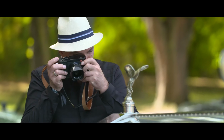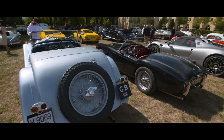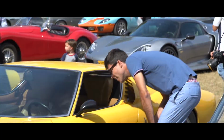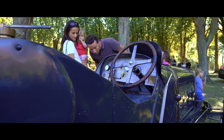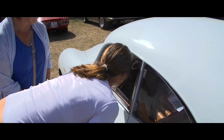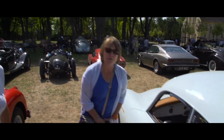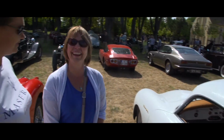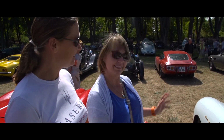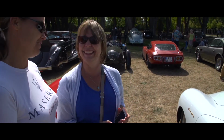And during the lunch break at the Abbey of Royaumont, no one can deny the pleasure. Don't you find it pretty? She's so beautiful. This is my future car. The interior, and then the shapes. Inside, and I like the form. It makes the volume. It's feminine.